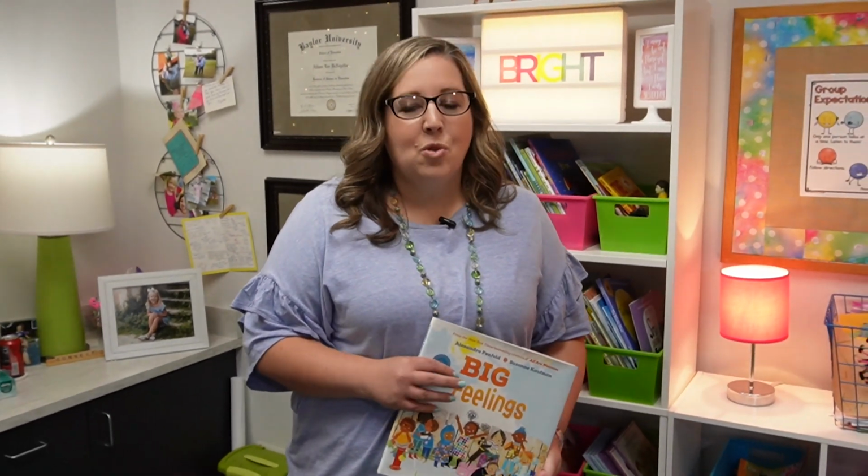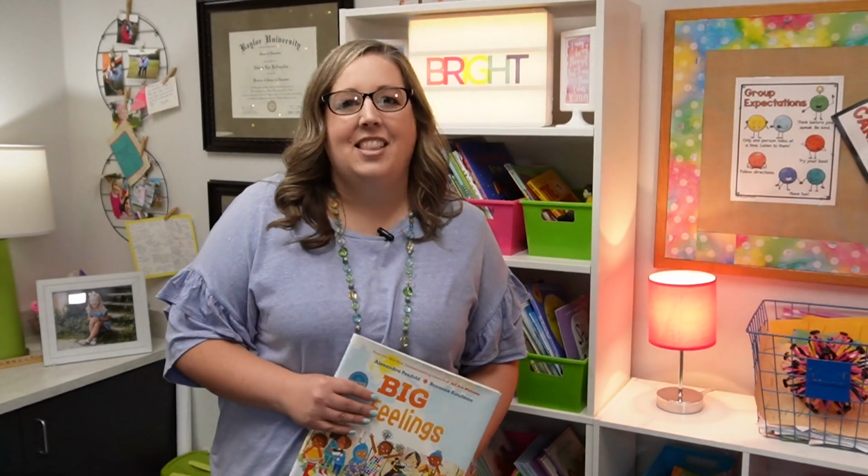So one of the things that you can do to prepare your child to start kindergarten is to start talking about starting kindergarten. A lot of students have a lot of different feelings and emotions when it comes to this big transition they're about to endure. They might feel nervous, they might feel excited, they might even feel a little scared and unsure. So the first thing that you can do is just start talking about it and making them know that it's okay and it's normal to have these big feelings.